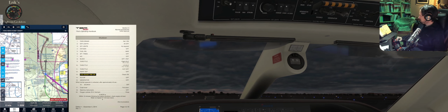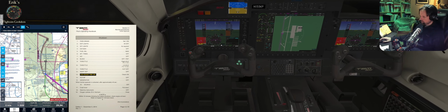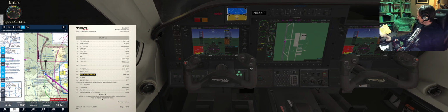Parking brake set, lights are as required. Actually, I can take the taxi lights off. And autopilot trims go off, fuel selector manual, and that's on auto, so that's fine. Well, that's good, okay. Anything else? Air condition can come off. Bleed off. Inertial separator can come off after I shut down.